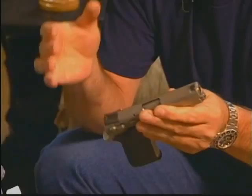Because of the small grip, if you want to arm somebody that has small hands, or many women will find, for a full service size caliber cartridge, a 9mm, this is an easy gun for them to hold and manipulate and use. It's very reliable. Mine is very accurate. I was really surprised when I got the gun. It shoots superbly.